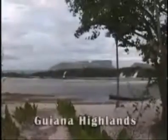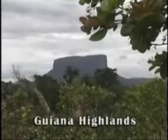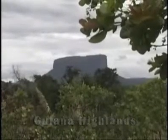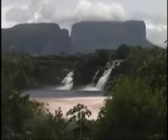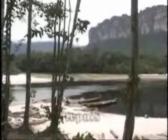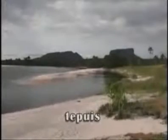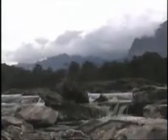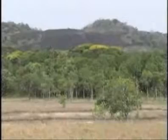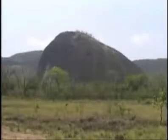The Guiana Highlands in Venezuela are especially interesting because their steep sides rise up to flat tops. These tabletop mountains are shaped much like the mesas in the southwest United States, but in Venezuela they are called tepuyes. The tepuyes are the remains of an ancient plateau that has been heavily eroded over the ages. Some of the rocks in the Guiana Highlands are among the oldest in the world.